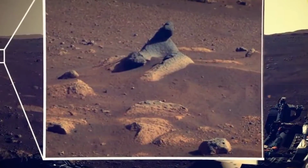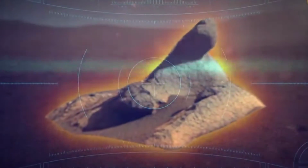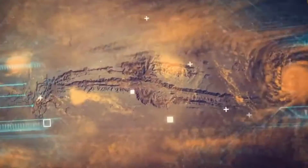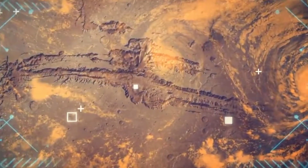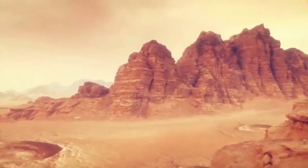Another interesting rock discovered has been nicknamed the harbor seal. This is a dark, smooth rock that scientists believe had been sculpted by powerful northwesterly winds to resemble the playful marine animal. For decades, scientists have theorized about the wind and weather patterns on Mars. This finding seems to support their existing weather modeling of the planet.